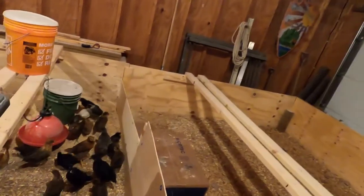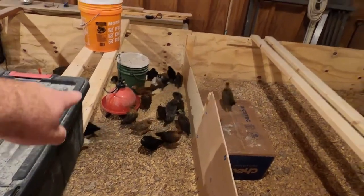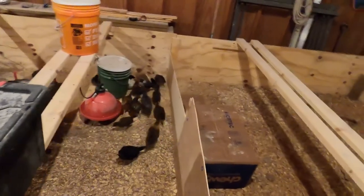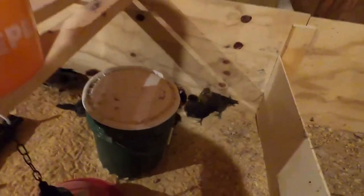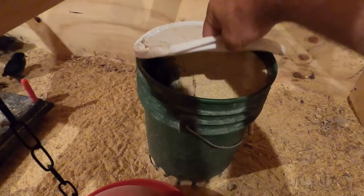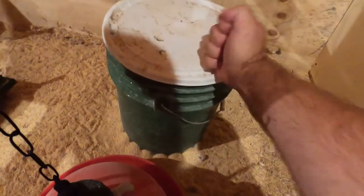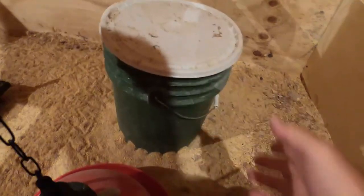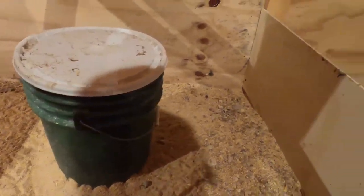We have the lights off at night so we can kind of train them on the darkness. But you see we got water and a feeder set up. I think I've shown the feeder before. It's just a 5-gallon bucket with holes in the bottom. So what you do is feed goes in the top and then it sips out the bottom. We'll shake it a little bit to get more food out, but that's all it takes. And they've got their water.